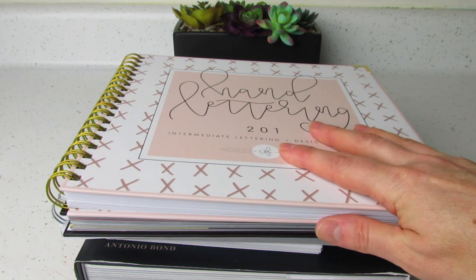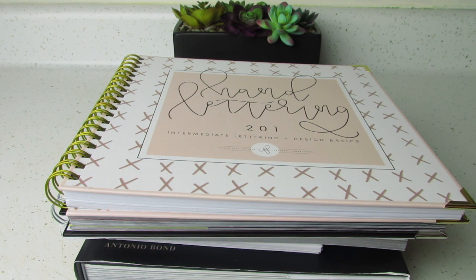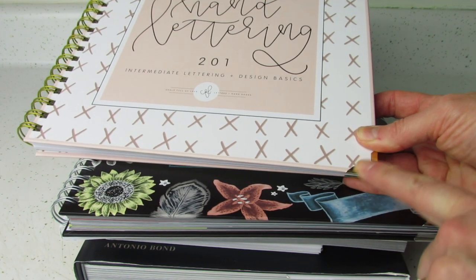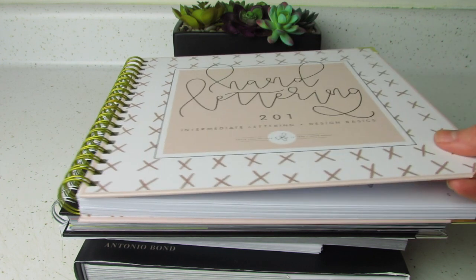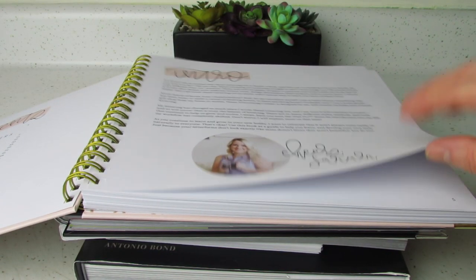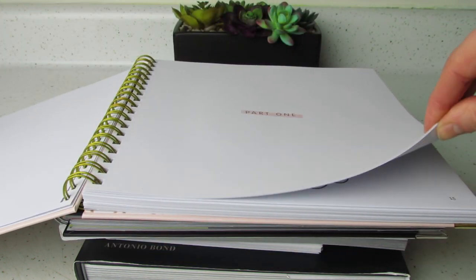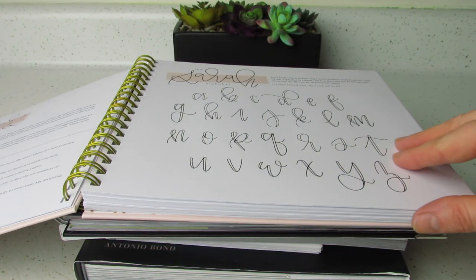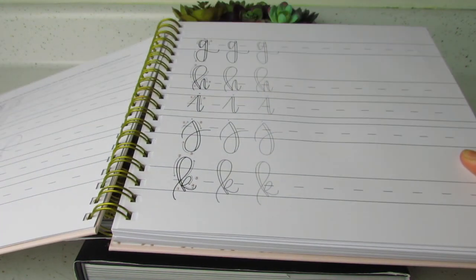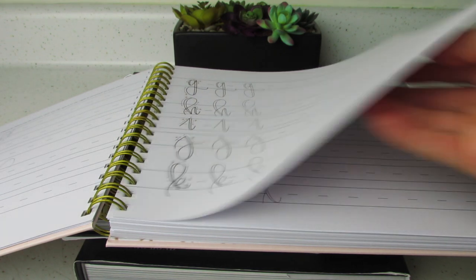And this is called Hand Lettering 201, so we kind of have the next stage. Intermediate Lettering and Design Basics. Again, very pretty. We have the gold corners, and it's spiral bound. It feels just like the other book. It's really nice. Plenty of room to practice. Oh, I like this already.